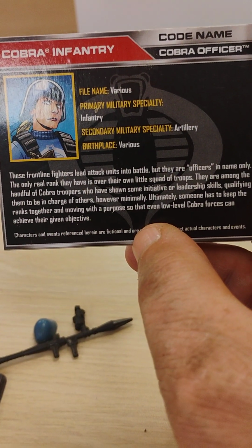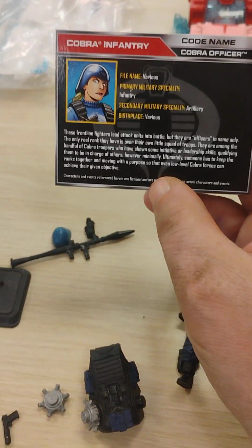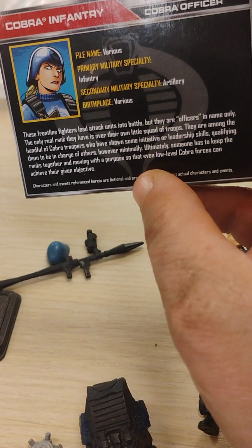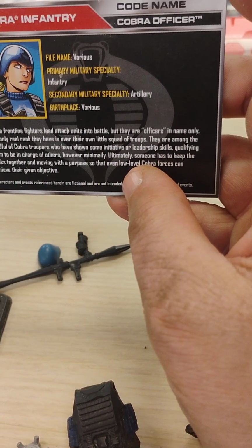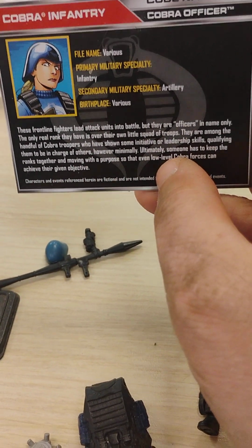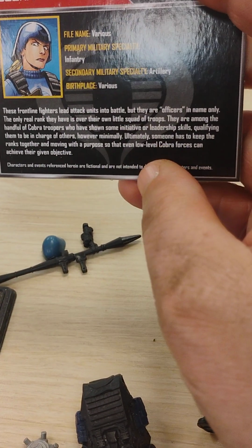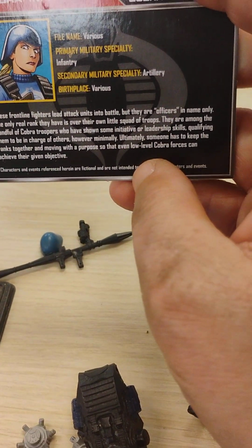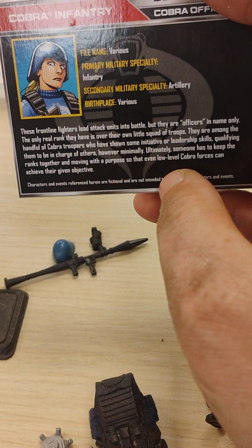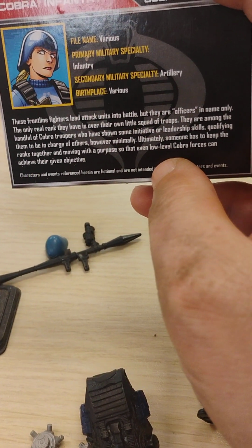It says these frontline fighters lead attack units into battle, but they are not officers in name only. The only real rank they have is over their own little squad of troopers. And they are among the handful of Cobra troopers who have shown some initiative and leadership skills, qualifying them to be in charge of others. However, mainly minimally. Ultimately, someone has to keep the ranks together and moving with purpose so that even low-level Cobra forces can achieve their given objectives.